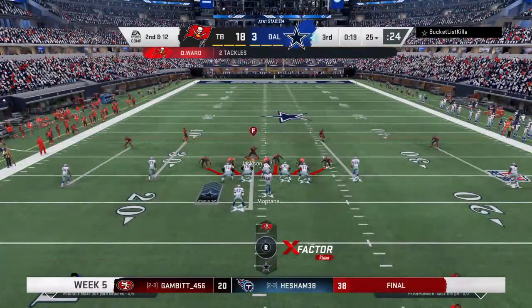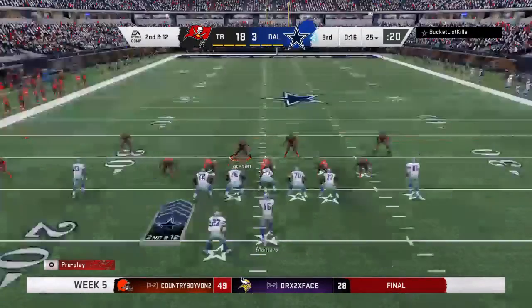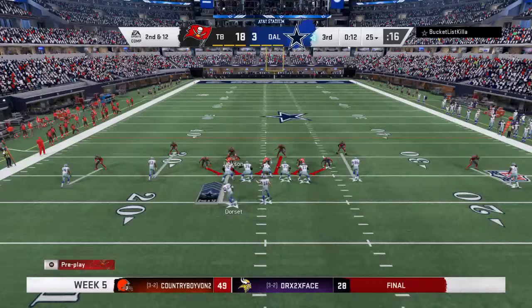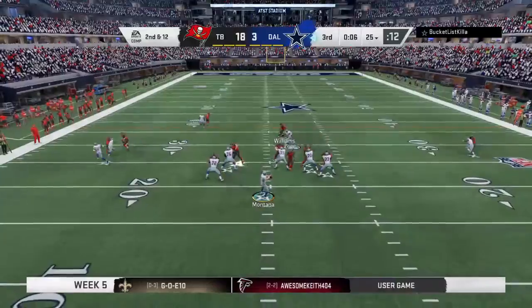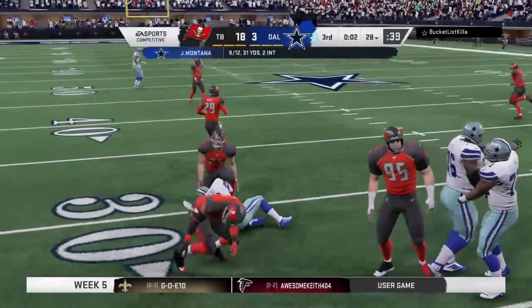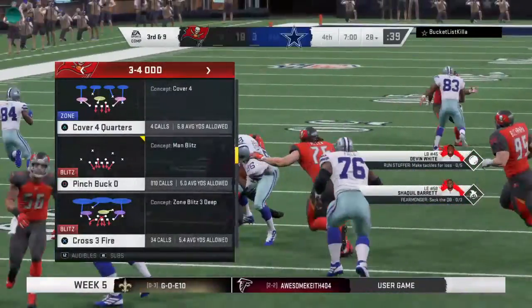2nd and 12 after the first down pass play went backwards for 2 yards. Here we go on 2nd and 12. Well, that's complete to Sanders. And he'll be upended at the 28-yard line. Just a 3-yard gain there.